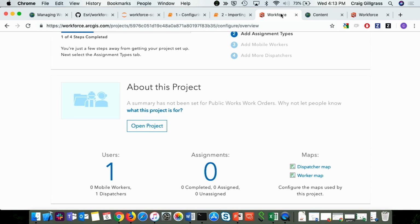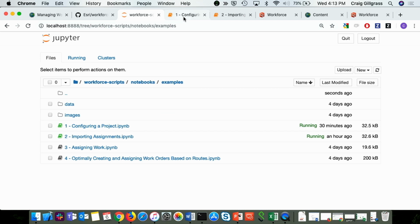Let me head over to the Python API so I can show some of the things that you can actually do with Workforce. So I'm going to be running with Jupyter Notebooks here because I am not a Python ninja.